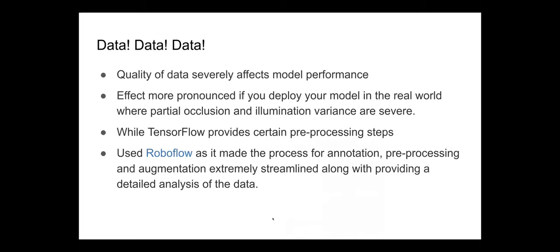So yeah, data. Sir Arthur Conan Doyle very famously said that I can't make bricks without clay, and that is exactly what, when you work with deep learning models, can be applied over here. So a model can only be as good as the data we give it. The model performance is severely affected by the kind of data that we train our model on. And a really important aspect of what we wanted to do here was take care of illumination changes, occlusions, even blurry images.